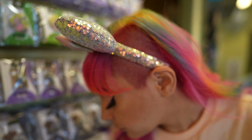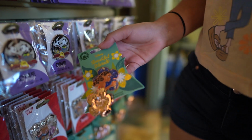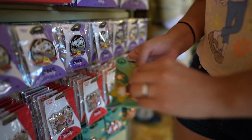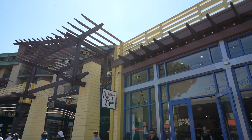$24.99. And we have a new beautiful floral one as well. Show me. Her name is Moana. That's really pretty. I love it, priced at $19.99. All right, is it dress shop time now?